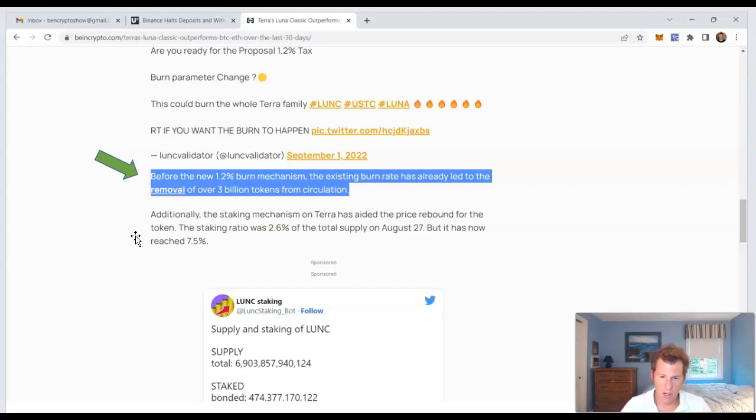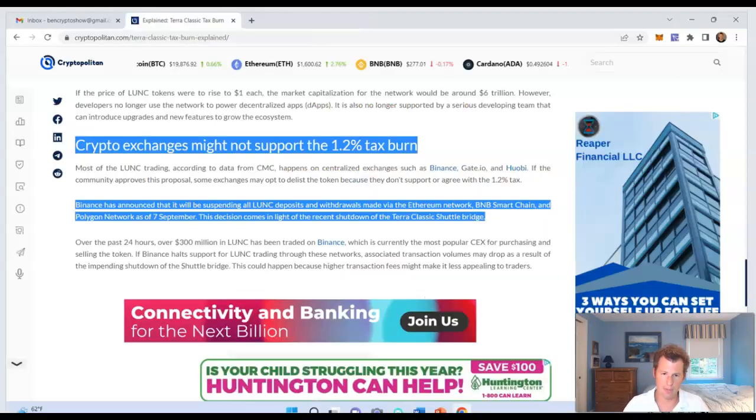Right around the start of the 1.2% burn mechanism, already 3 billion tokens had been removed from circulation. And again, some crypto exchanges might not support the token burn. Remember, Binance says that they won't support the token burn just due to its perceived riskiness, along with staking. Other exchanges which haven't quite decided yet are Gate, Huobi, and MEXC.